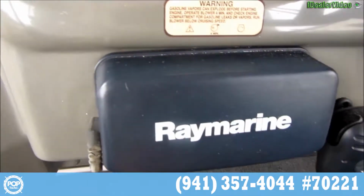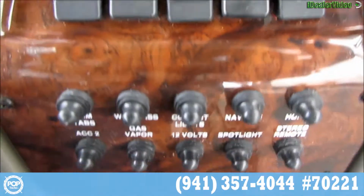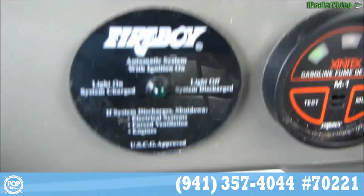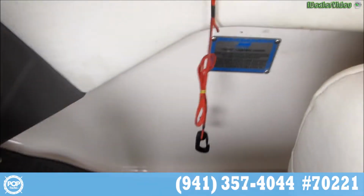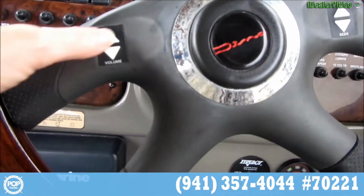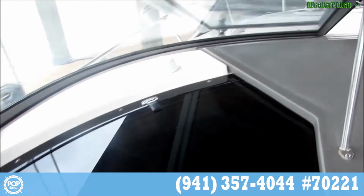There is a Raymarine VHF right here. I'll show you all your gauges. Got your cup holder. There is a Firebore fire system on this boat and a gasoline fume detector. Bennett trim tabs. Kill switch. The stereo that is played inside the cabin is remote access here. You've got your step to step up to walk out onto the bow. Sirius radio.